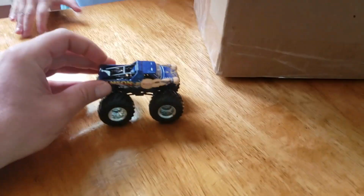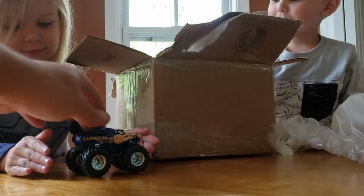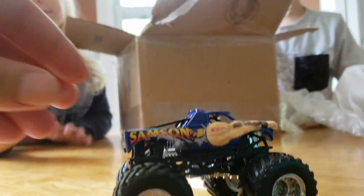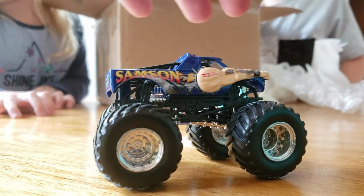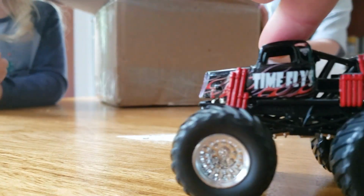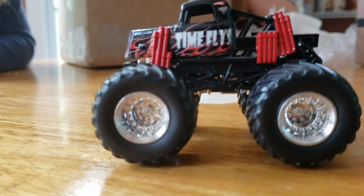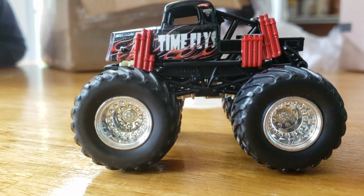Samson. Dun, dun, dun, dun. Hey, Samson. How you doing, bud? All right, truck number two. This is Time Flies. What a neat truck. And yeah, because the wildflower truck is the same as that.